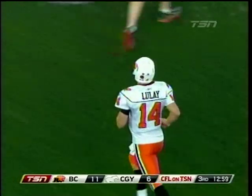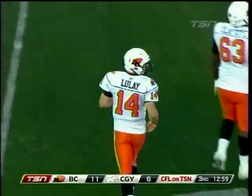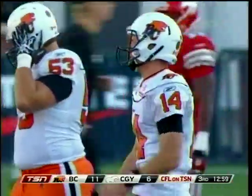Breaks off, and he'll get pushed out. That was Kevin Dixon. Got his hand on the quarterback and knocked him out. Let's see where they spot the ball. Looks like the 53-yard line.